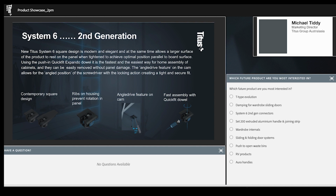The angle of the drive when you want to tighten or loosen the product, we've increased to about 24 degrees. And of course, like all our connectors, it works with quick fit dowels and expanding technology.